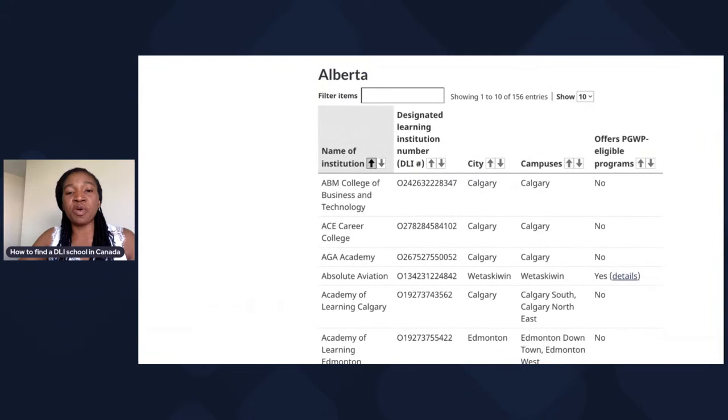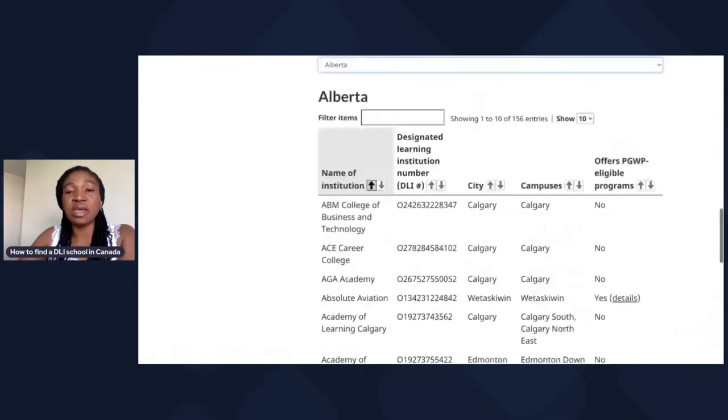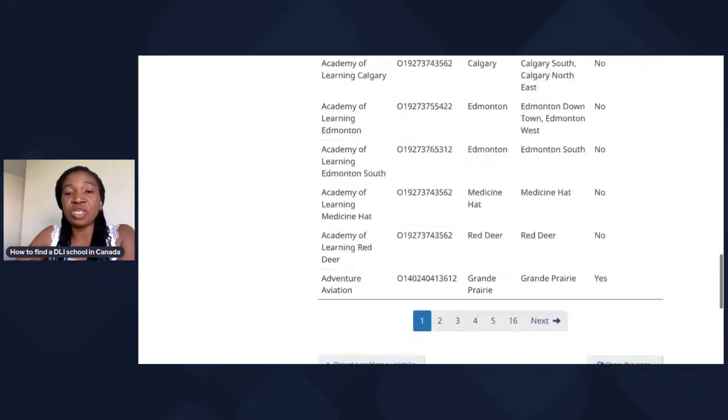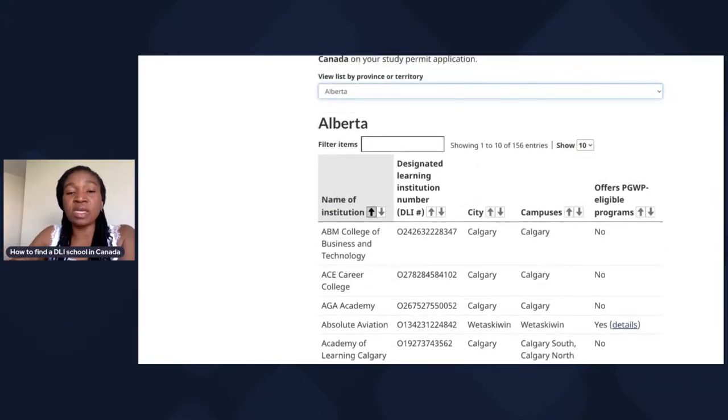Once you click on the name of the province, it gives you a list of all the universities with designated learning institutions in Canada. Now, if you check here, you can see showing 1 to 10 of 156 entries. What this means is that when you come to the province of Alberta, there are 156 schools with designated learning institutions. And these schools include universities, colleges, secondary schools, technical universities, and the rest. And it's a very huge number. So what you have to do is to take your time and go through each one of these schools to find the one that will be suitable for you.